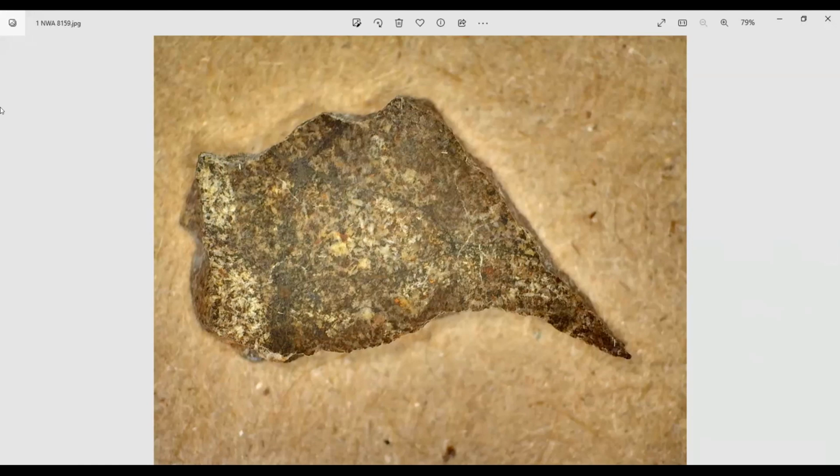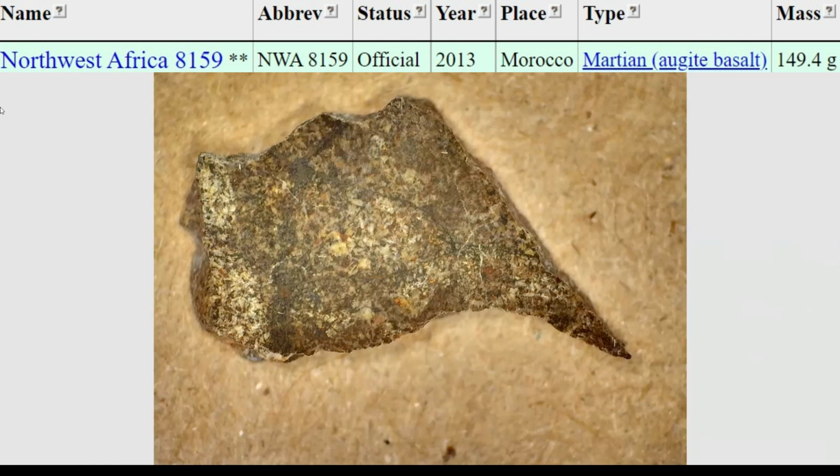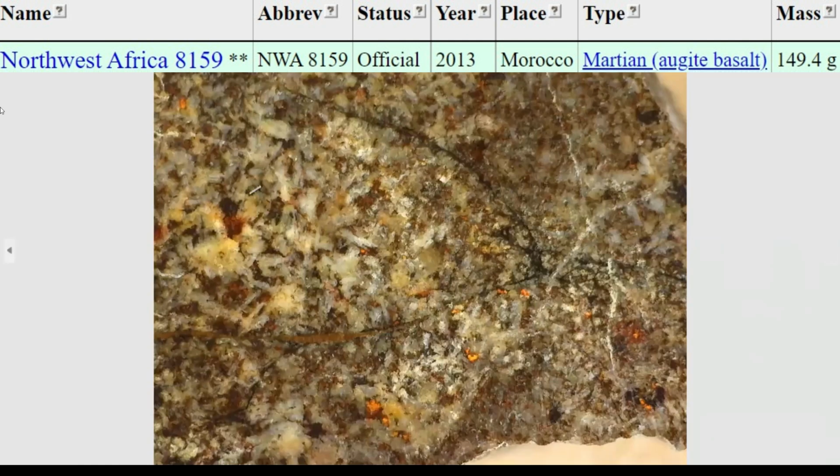This is the NY8159 I bought for myself under the microscope. This is the 0.313 gram piece that I bought, and I just want to scroll through some of the close-ups of this thing under the microscope. Wow, that's the Martian, fascinating. Augite basalt. A lot of light colors on there.